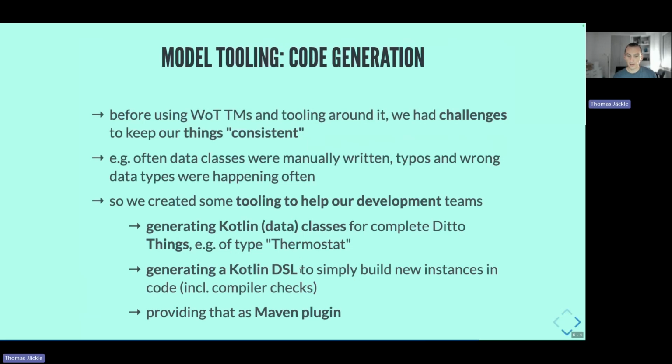And we provided that as a Maven plugin so that it can be used in a Java or Kotlin project and is automatically executed during the build. It will fetch the thing model from the HTTP URL, download it, and then generate classes on the fly, writing them to a folder, adding it to the Maven project, and compiling the generated sources.